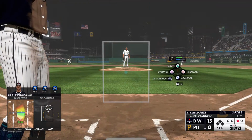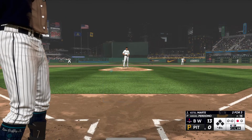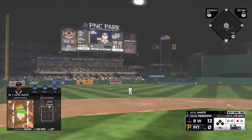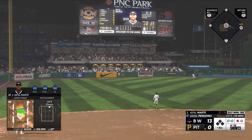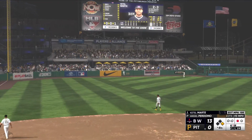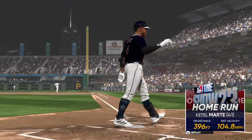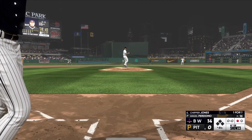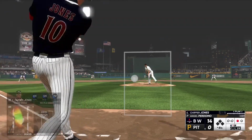An outstanding hitter in Ketel Marte. Well struck left field. That one carrying. And that one becomes property of the beast. Ketel Marte goes deep, and they add a run. It's 14-0. And now Chipper Jones.